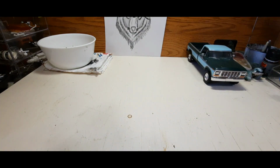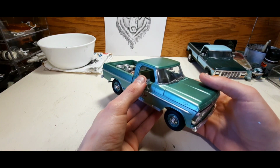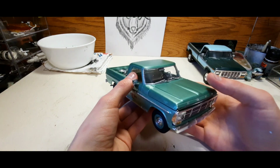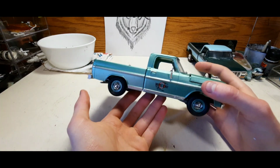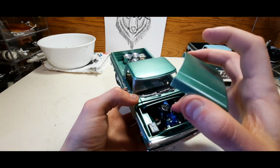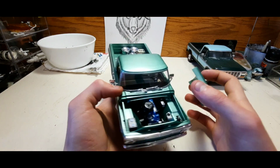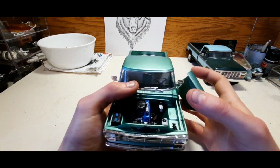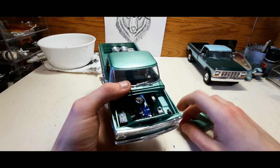Then going on to another truck. This was one I've been playing around with a little bit, as I've built two others similar to this. This is the Mobius 69 Ford F100 short bed, or perhaps the short wheelbase version. Now, I believe this is the 300 inline six, which is a pretty robust engine to have for a truck, considering the engine was used pretty much forever.